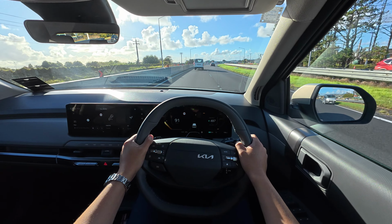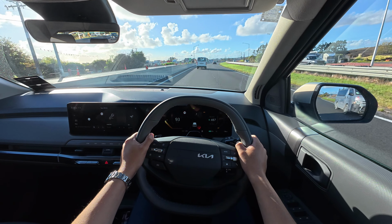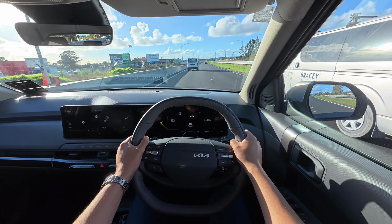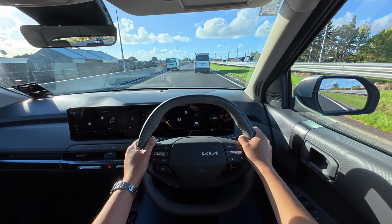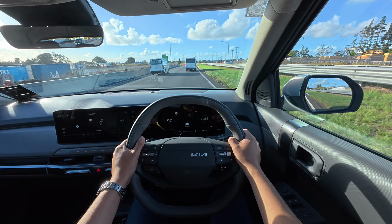Overall on the motorway, the vehicle feels solid. It's pretty easy to travel. It's comfy. At the same time, the steering is quite supportive. It's got a nice feel to it. I definitely think this drives better than the Kia Niro. I'm not saying the Kia Niro is a bad car in any way, but this feels a bit more refined on the road.